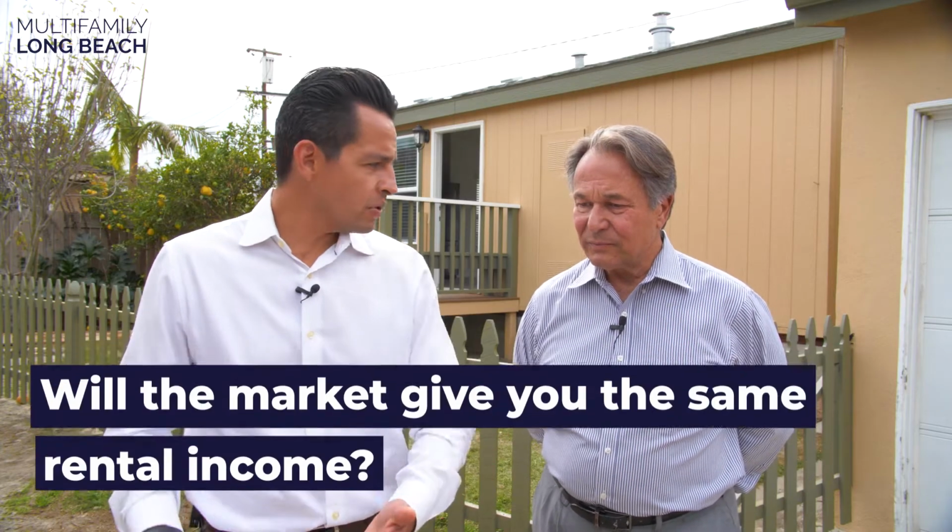Just that easy. You know, the benefits of having an ADU is that you can move in a family member, an in-law, or you can even rent out the space. A lot of our clients are thinking, hey, it's time to retire. They could use some additional income. And this is a great option because it is faster. It appears to be more affordable. Will the market give you the same rental amount?